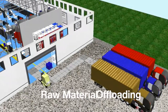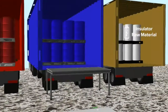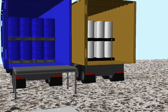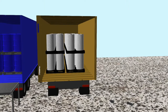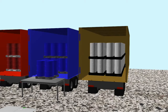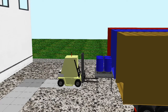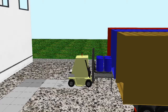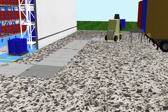Raw material offloading. The main raw materials, which include the positive raw material, negative raw material, insulator material and other required chemicals, are ready to be offloaded automatically to the storage area. The first stage is offloading raw materials automatically from the trucks with the aid of automated guided vehicles, AGV, to the racks in the storage area. This process ensures the raw materials are offloaded without human intervention.